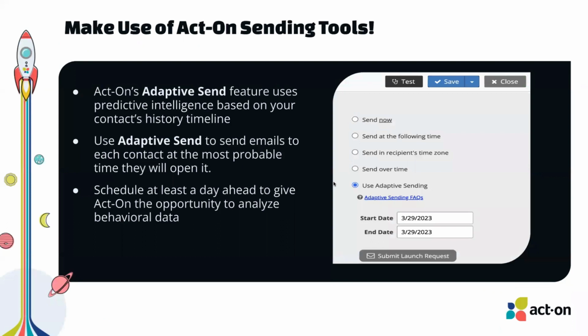Another tactic and technique you can focus on is to make use of Act-On's sending tools. Act-On's adaptive send feature uses predictive intelligence based on your contact's history timeline. Use adaptive send to send emails to each contact at the most probable time they will open it. We recommend that you schedule adaptive send at least a day ahead to give Act-On the opportunity to analyze predictive behavioral data.